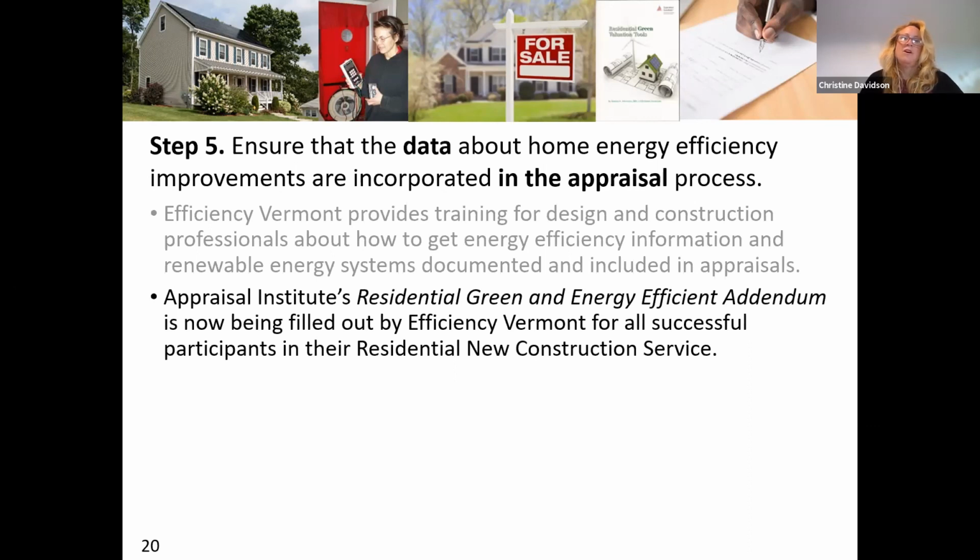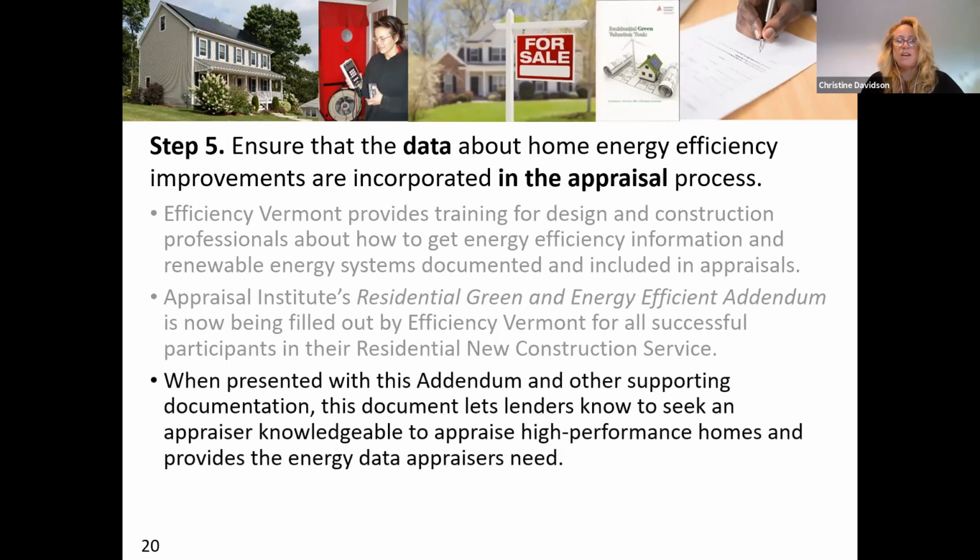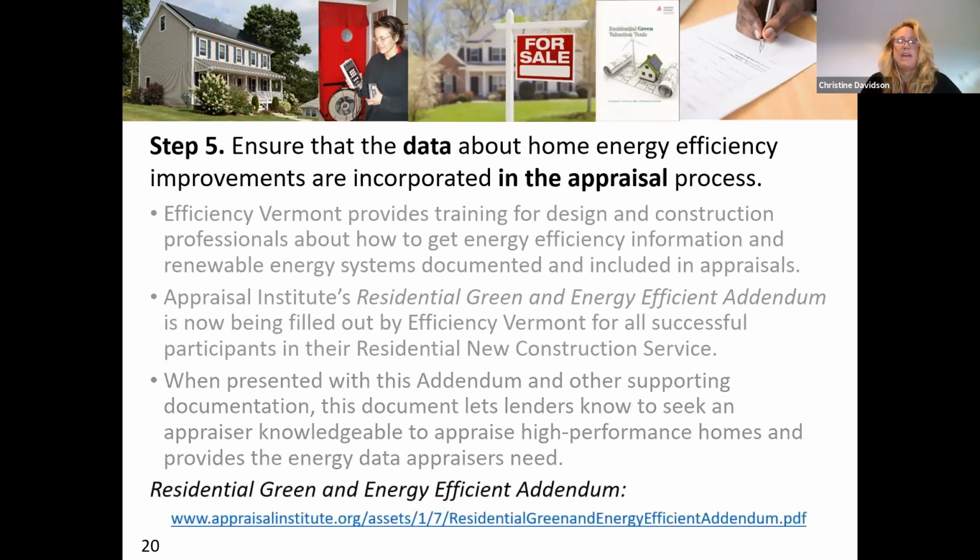The Appraisal Institute's Residential Green and Energy Efficient Addendum is now being filled out by Efficiency Vermont for all successful participants in the residential new construction service. When presented with this addendum and other supporting documentation, this document lets lenders know to seek an appraiser knowledgeable to appraise high-performance homes and provide the energy data appraisers need. And there will be a hyperlink in this because I do have the slides, so then they can go out and look at it, check it out.